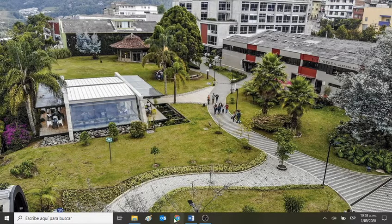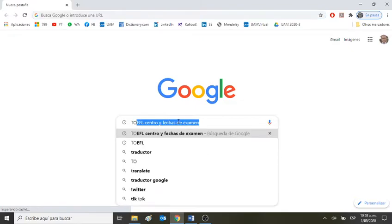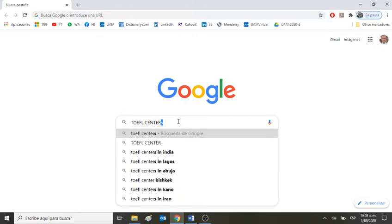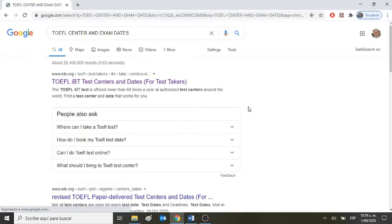First, we're going to our search engine and then we're going to type TOEFL Center and exam dates. There we will find the official site.